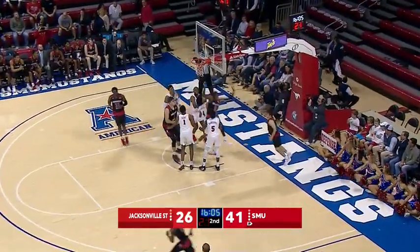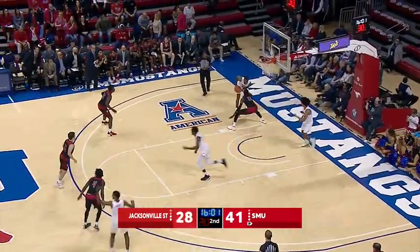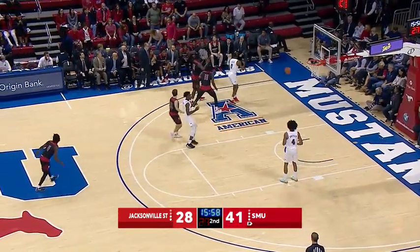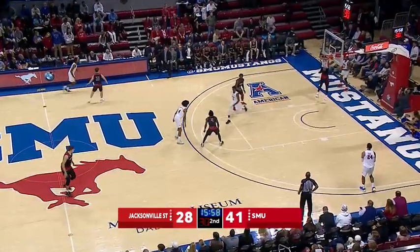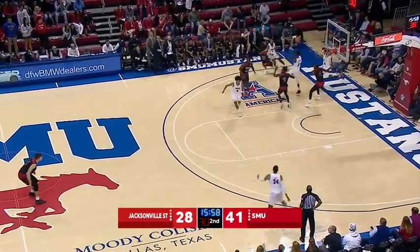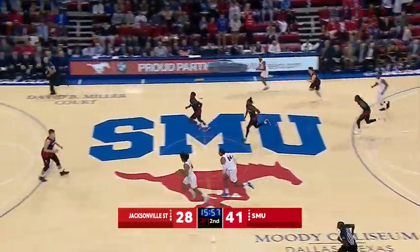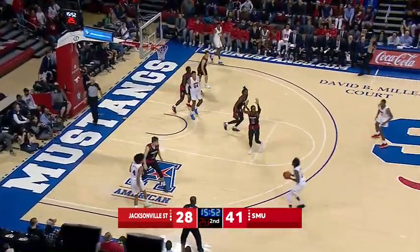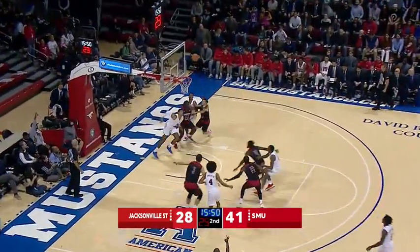Welsh into the lane, and he'll drive left side. Wide open for him. Coach Harper really high on Welsh. He's going to get a lot of opportunities to play this year. 41-28 SMU, and they have the basketball. And some pressure here from Jacksonville State. Oh, Ray, good quick toss to Smith, the freshman, down that left side, and he'll pull it back out. Banamel, though, he'll fire from three.